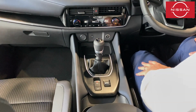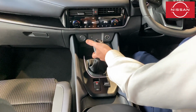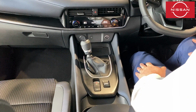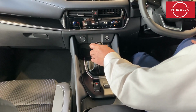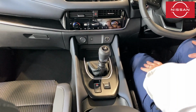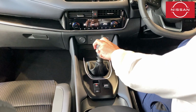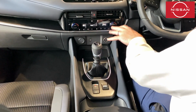On the manual gearbox just here, it's very, very straightforward. Foot on the clutch here, as you can see, lift the collar up to go into reverse, just there, back into neutral, and we've got first gear, second gear, third, fourth, fifth, and of course right down there for sixth gear as well.